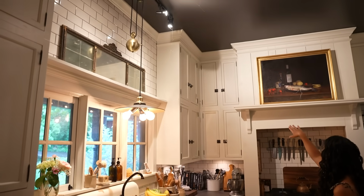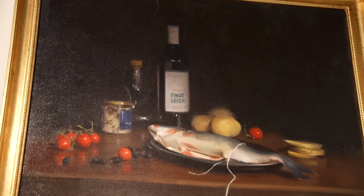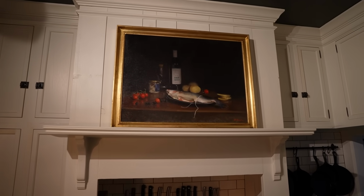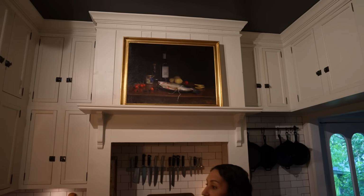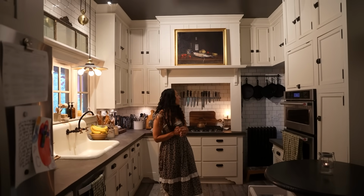And I love this piece. My husband found this painting, and it just makes me smile because it reminds me of cooking with my dad growing up, and just the fish and the lemons and the cherry tomatoes and the beautiful salt and the wine. And I would say for us, hospitality and hosting is really critical. So, of course, when we have guests over, they're obviously in the living room and dining room, but we always will gather in here. I feel like everyone ends up in the kitchen.